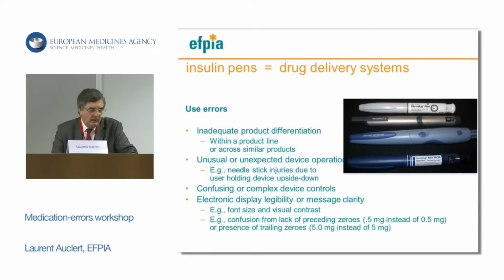So here I will come to the experience with the new drug delivery systems, and particularly these insulin pens, which I said is a progress in the treatment of patients, but also can lead to errors. And here are the main errors that have been caused by these new administration systems.